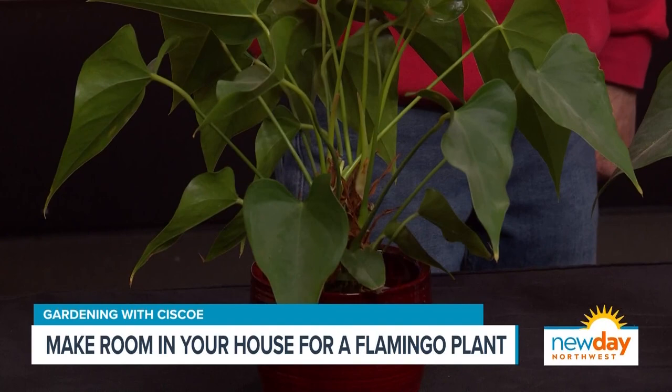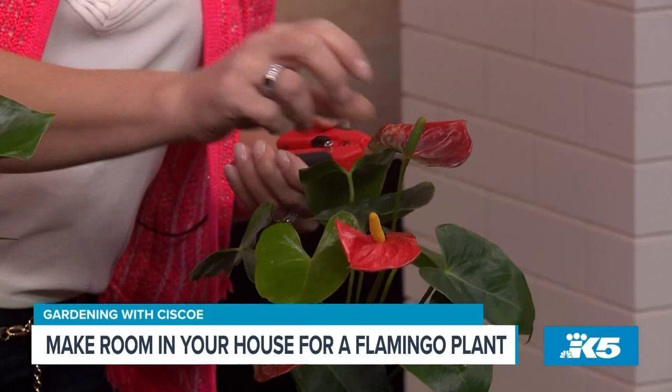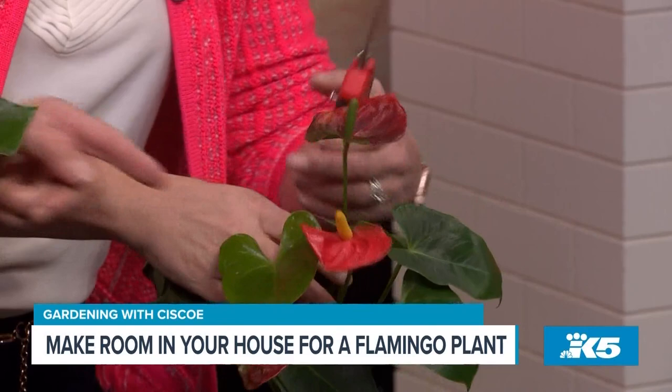Do you need to trim them up or anything? Does something need to come off? Yeah, here's the key. When the flowers get old, you've got to cut them off. Here, I'll let you do it. This flower, I don't know, there's something wrong with it. Where do I cut it? Right at the bottom.